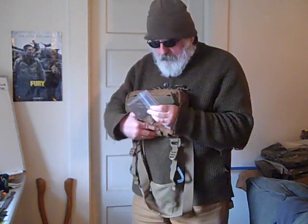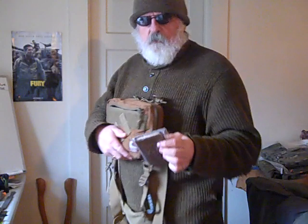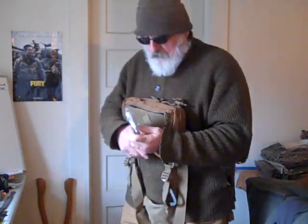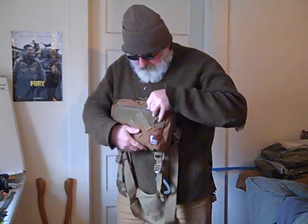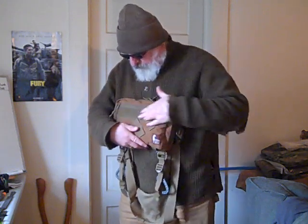One other thing I have in here is a mini New Testament, the old Gideon's Bible company. So I have a mini New Testament in there. So those things are right up there in the front.